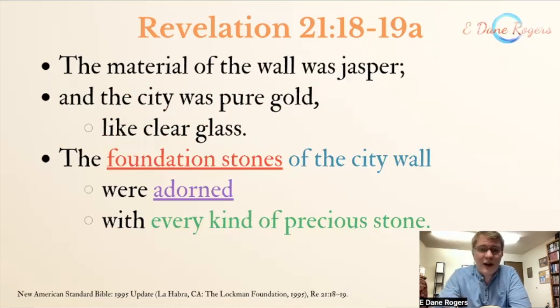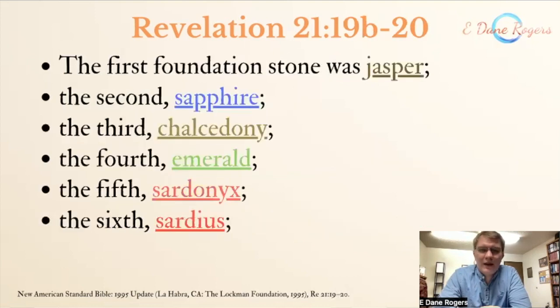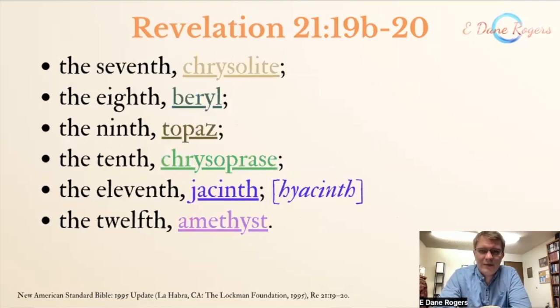He continues on then to describe the foundation stones. He says the foundation stones of the city wall were adorned with every kind of precious stone. So these foundation stones are jasper, and they are decorated or adorned or inset with other precious stones. And it gives us this list of these 12 stones. We've got jasper again, sapphire, chalcedony, emerald, sardonyx, sardius, chrysolite, beryl, topaz, chrysoprase, jacinth, which is also hyacinth, and amethyst. So let's look at what those look like.